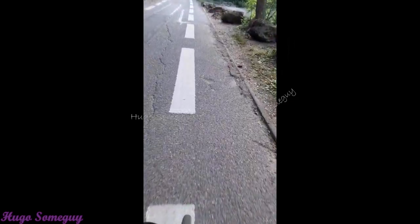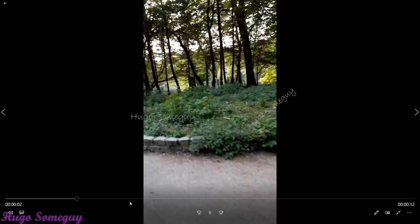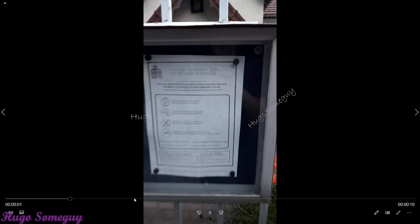Ten kilometers away. I'm fucked up. Even my bike is tired.